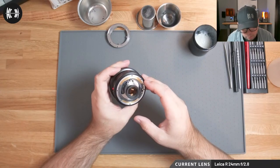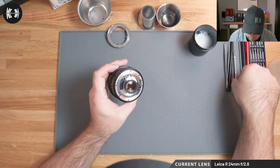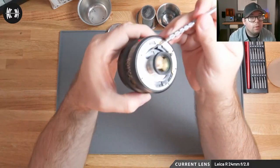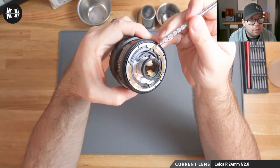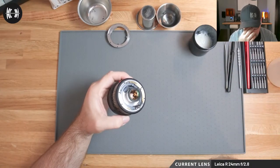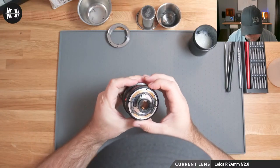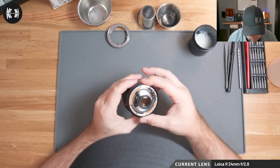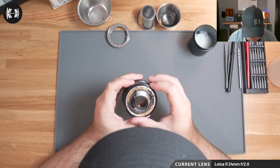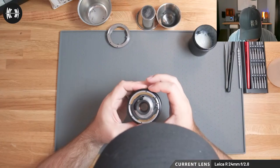So, top tip, most people that aren't super experienced would hear this noise and they would put grease on something like this surface right here, which would be devastating. That would inevitably end up with oil on your aperture blades. So, be careful. I think this is acceptable now. It's pretty good.